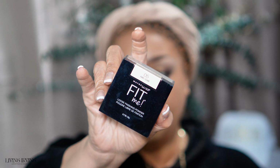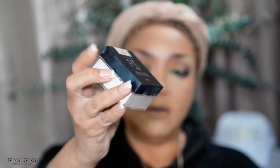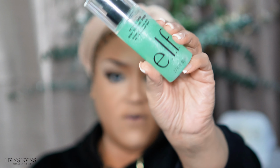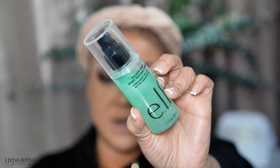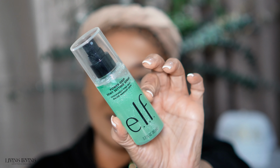For the overall set of the face, I did go in with one of my favorite powders, and this is the Maybelline Fit Me translucent powder in number 5. I use this to set all over the face. What I like to do in between powder sets, I've already went ahead and sprayed my e.l.f. Power Grip Dewy Setting Spray. I love this. It just takes down the powder, and it helps the makeup to set in between, and it's just going to help that makeup to last that much longer.